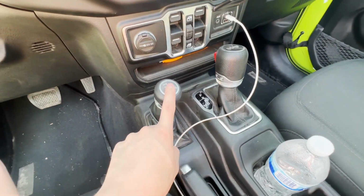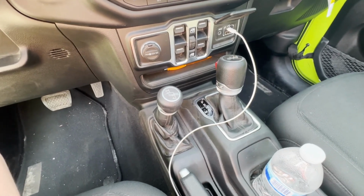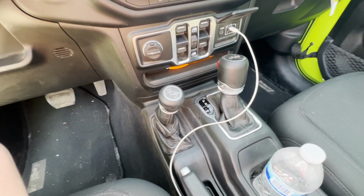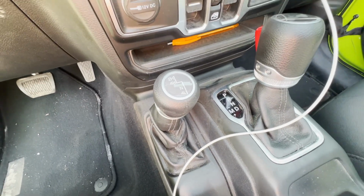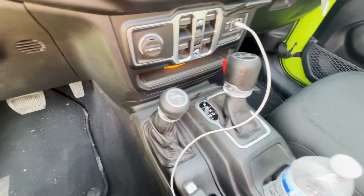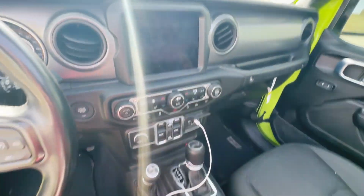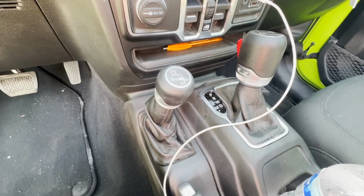Another cool thing, they still use an old school transfer case here. So this has a 2-speed transfer case. You know, it's got 4 high and 4 low. And I mean, you still got to manually shift it and gear yourself there. There's no electronic buttons there. Some of the newer Wranglers do have an electronic transfer case, which is kind of unusual. But yeah, they still go old school with the Willys here.